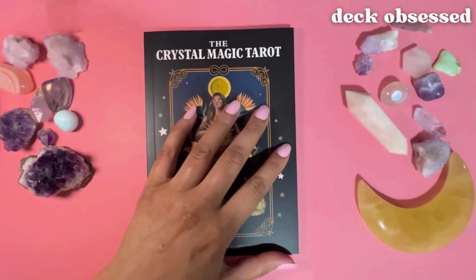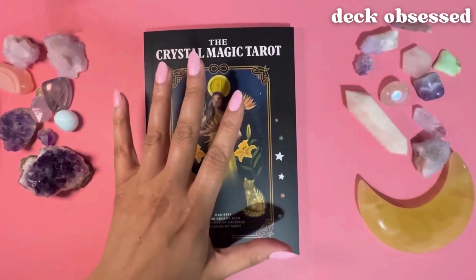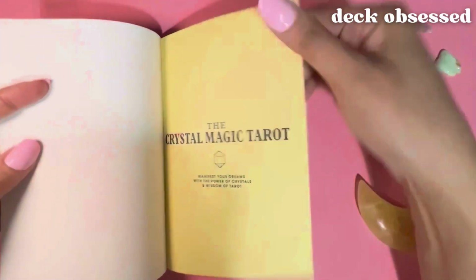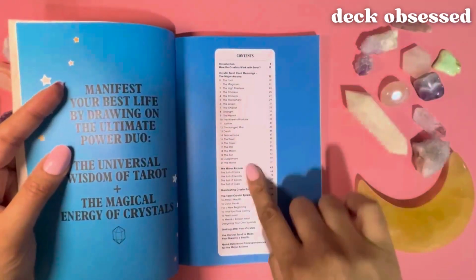But now we are going to take a deeper look at the guidebook. I feel that this guidebook is quite amazing. It's a total gem, no pun intended, and a great resource. First, the table of contents is very straightforward. It makes the book very easy to navigate.